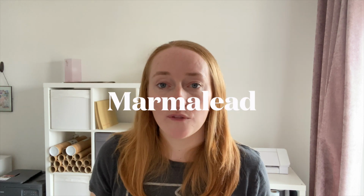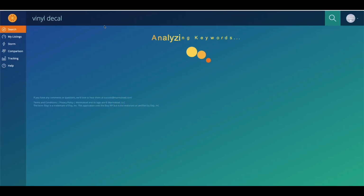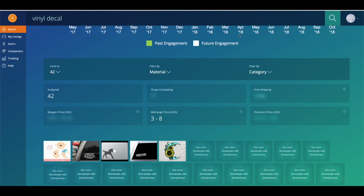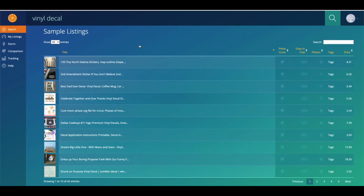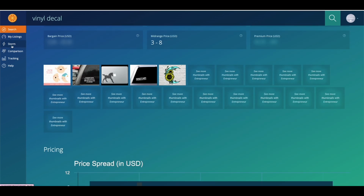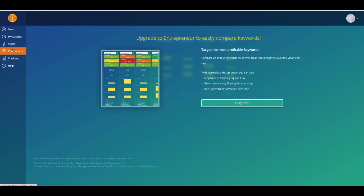Marmalade is also very similar to Erank. I do only have the free version of Marmalade, so there's actually not much I can show you. But you can see it gives you all the similar sort of stats to Erank, and shows you what's really popular at the moment. And you can also do listing audits, and these are all the different things it will allow you to do.